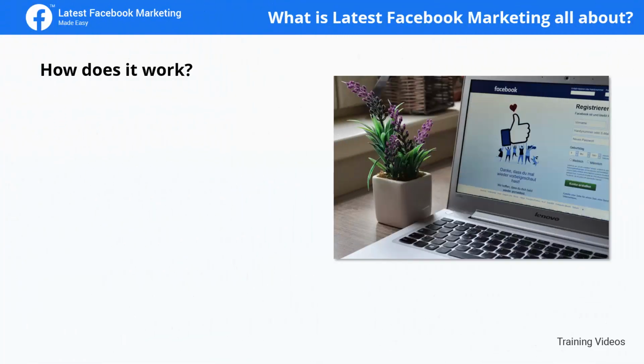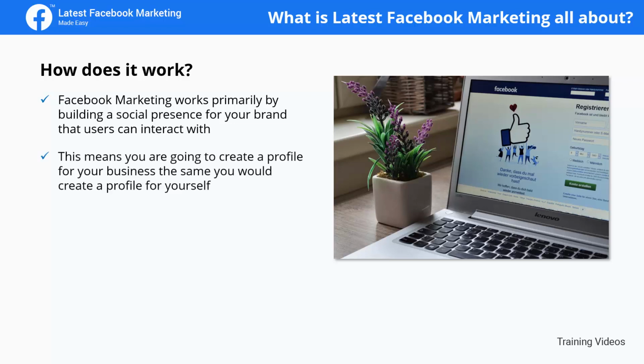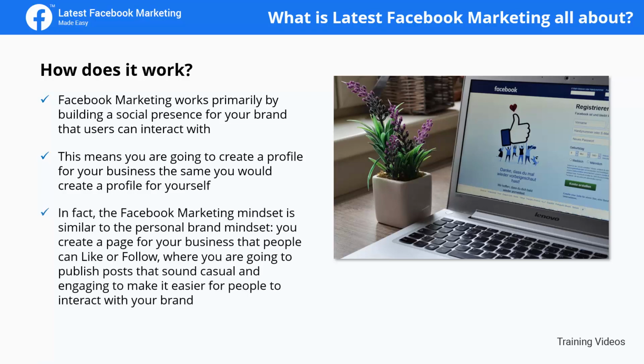How does it work? Facebook marketing works primarily by building a social presence for your brand that users can interact with. This means you're going to create a profile for your business the same you would create a profile for yourself. In fact, the Facebook marketing mindset is similar to the personal brand mindset. You create a page for your business that people can like or follow, where you are going to publish posts that sound casual and engaging to make it easier for people to interact with your brand.